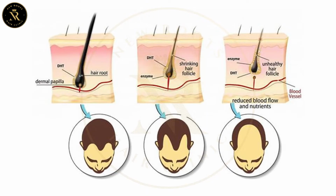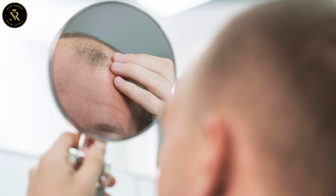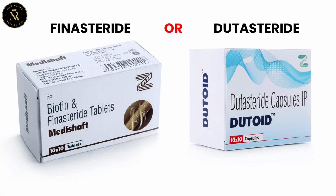As you all know, DHT hormone is the main reason for typical male pattern baldness, and anybody who's suffering from male pattern baldness needs to take DHT blockers like Finasteride or Dutasteride as treatment. Almost 1 in every 6 men in the age group of 18 to 29 is affected by extensive to moderate hair loss, and by the time they have reached their 40s, half of them are already affected.